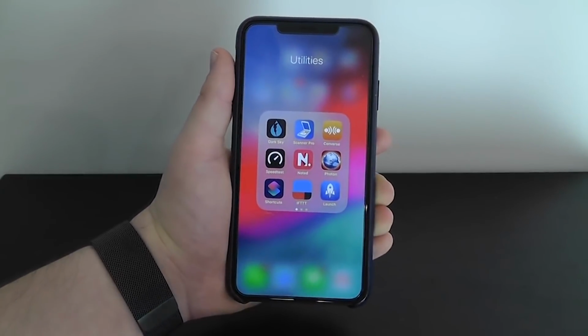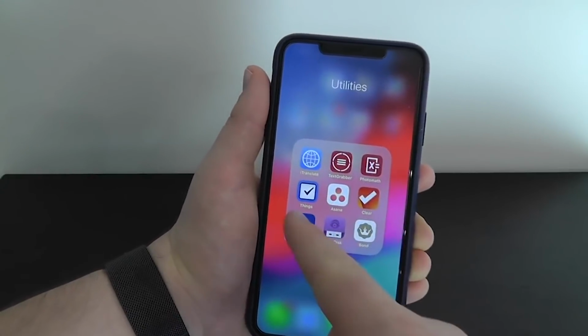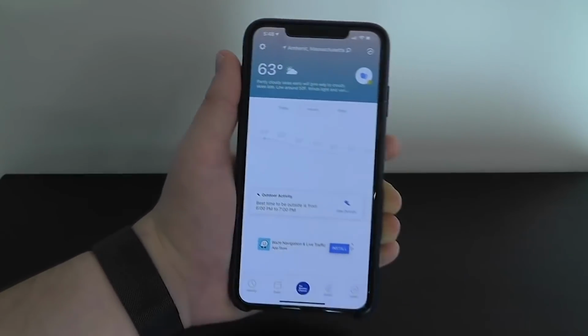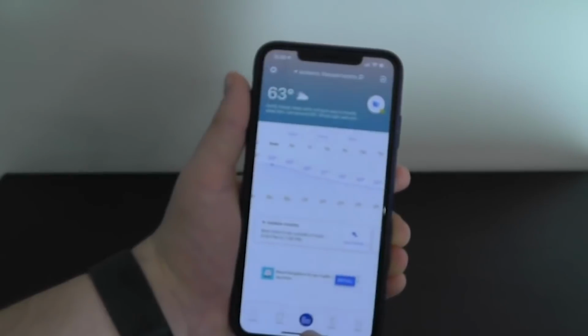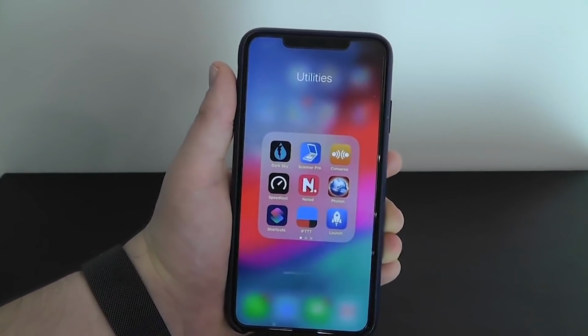Now, if you are looking for a good weather app, this one does cost a little bit of money, but if you want a free one, the Weather Channel is always great as well. As you can see, it gives you the daily and hourly forecast, very easy style, and it is a free application. So the Weather Channel is a good alternative if you're not looking to get Dark Sky.